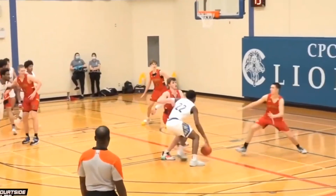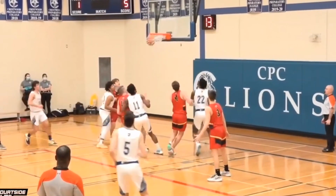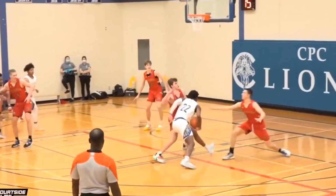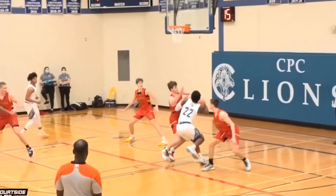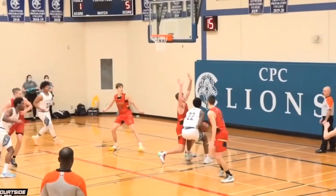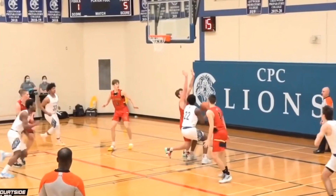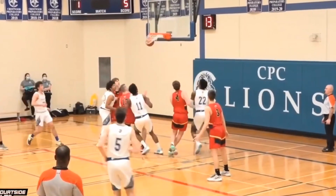He is extremely well versed in using his body strength to his advantage to get that ball into the rim, and we're able to see that here. When he sees that player reaching in, he brings that ball into his stomach, into his hips. He's able to then hop into making contact with that defensive player, going straight up into the arms of that player and making that layup.